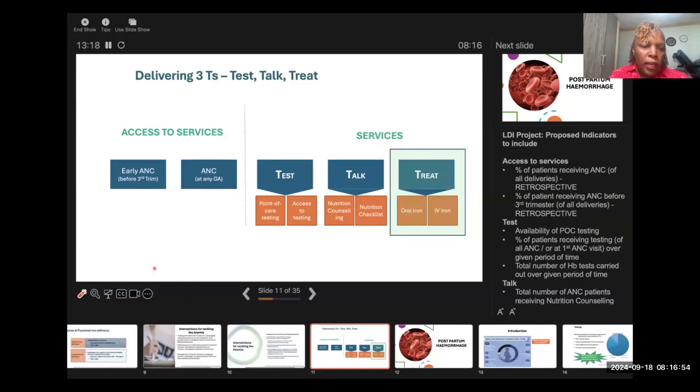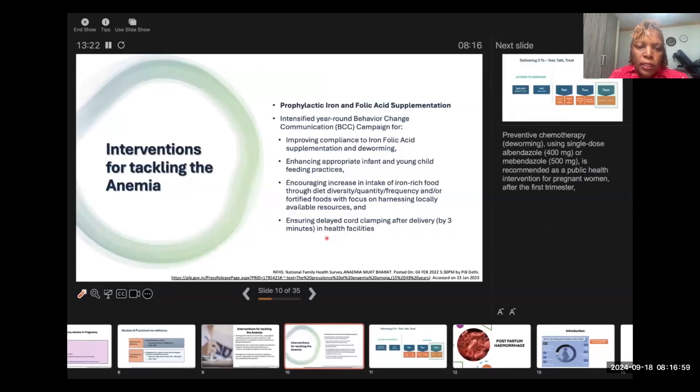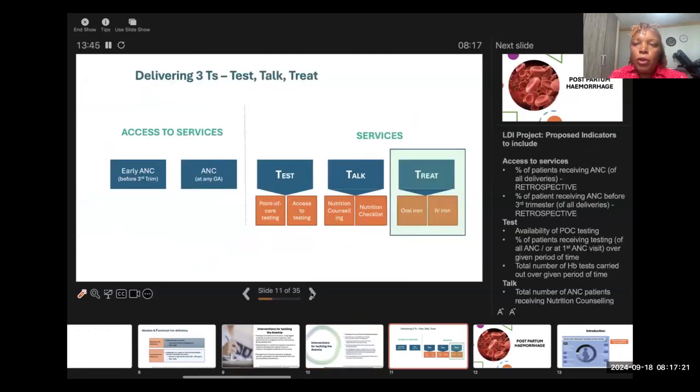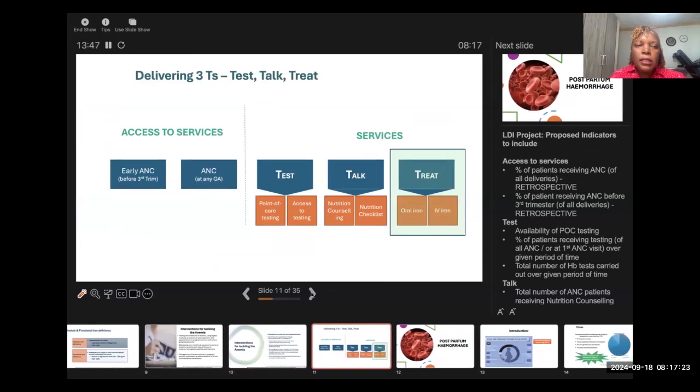So the other issue I think that I forgot to write in the previous slide is about data. The data that we have, sometimes we don't capture the number of anemic cases and also the severe anemias that we have. Maybe we can capture the number of anemia, but the severity of the anemia is not usually captured.